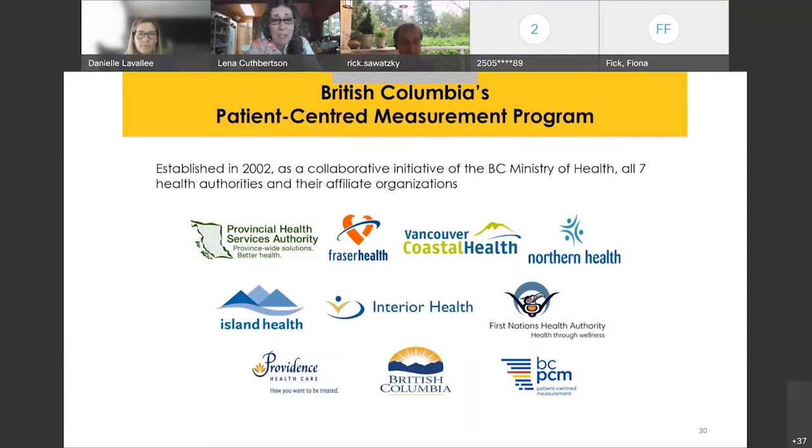So I say all this because I'm very proud of the fact that I've worked in this field of patient-centered measurement for almost 2 decades, and that I can honestly say I wake up every morning and think that what we're going to do today might not be exactly the same as what it was yesterday. So our work, in British Columbia, the formalized patient-centered measurement was established in 2002.